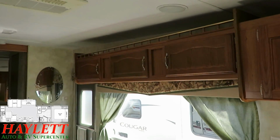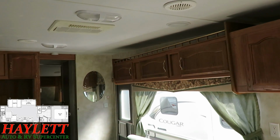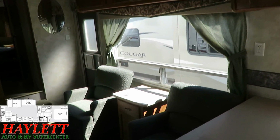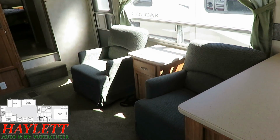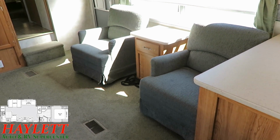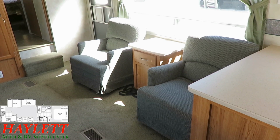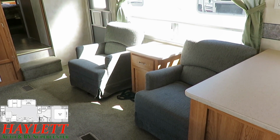Now again, rear living versus rear kitchen. This is my favorite place right here to take a look at it, because a rear living room gives you a big window with a couple chairs, and that's neat. It makes the RV look and feel real big. But the problem is those chairs are usually overlooked by the back of the camper next to you. They're off the rear wall.